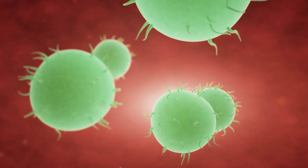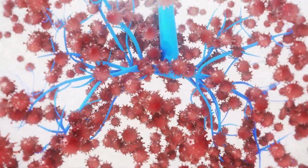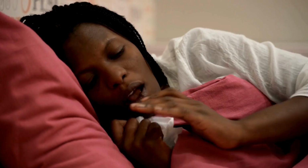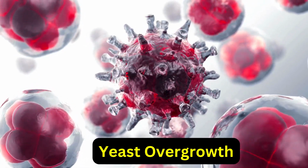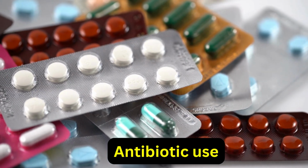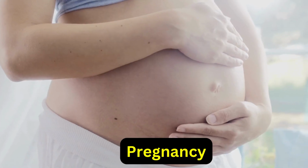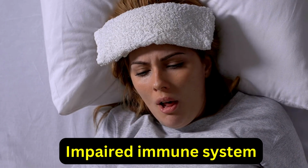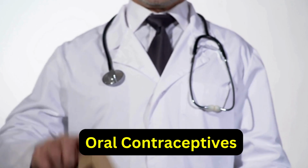However, this equilibrium can be disturbed if there's an overgrowth of Candida or if the fungus penetrates deeper layers of vaginal cells. It leads to the manifestation of signs and symptoms associated with a yeast infection. Common causes of yeast overgrowth include antibiotic use, which causes an imbalance in natural vaginal flora, pregnancy, uncontrolled diabetes, an impaired immune system, and taking oral contraceptives or hormone therapy that increase estrogen levels.